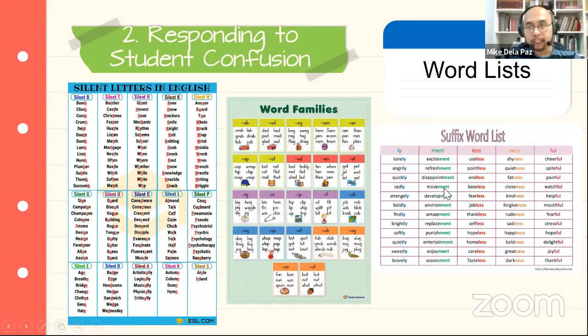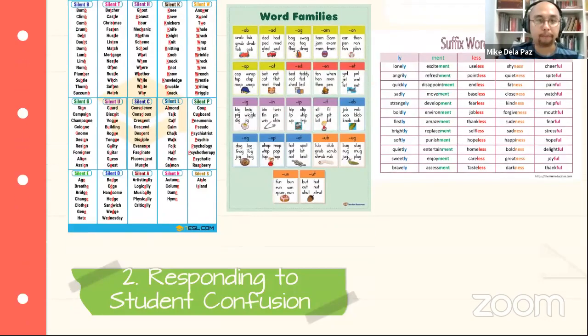And then suffix word list. Suffix or even diba? Sometimes when we have spelling lists, those are also examples of word lists. Let me check the time. There you go. So marami yan.